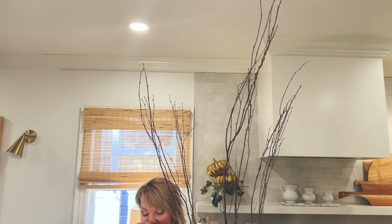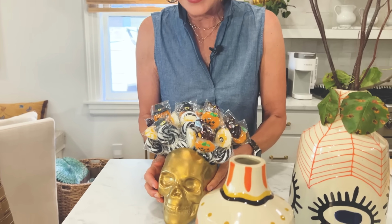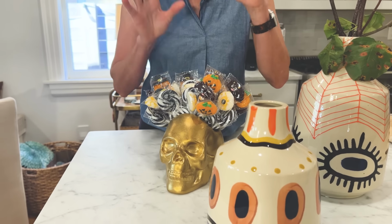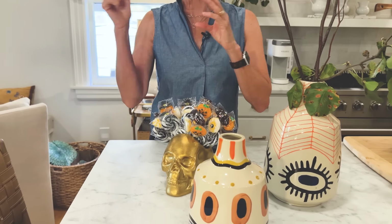Now, I have wanted to do this ever since I got this darling, well, it's actually a little planter, skeleton head planter. I got this from Target. We'll put a link, and I knew immediately that I wanted to do something with it, so that I could fill it with treats for the kiddos even before Halloween, because I think I've told you so many kiddos are coming by to look at the pollinators and to just say hello.